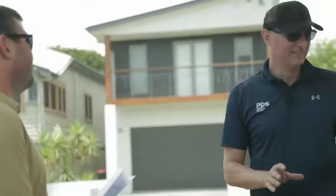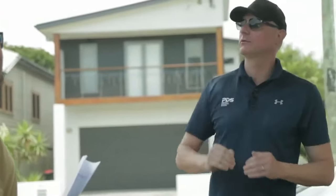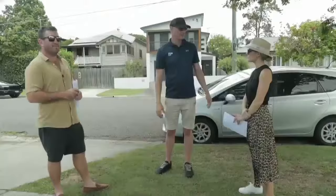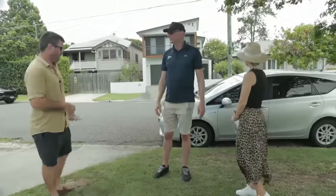$1,300 a week. Makes a substantial amount of difference to the rent. And I don't mean just $100 a week, I mean substantial. That's when it's worth doing it. So that's why, in that case, if you put a pool in it, guess what? That'll sit on the market for 2 days. Yeah. And be gone.